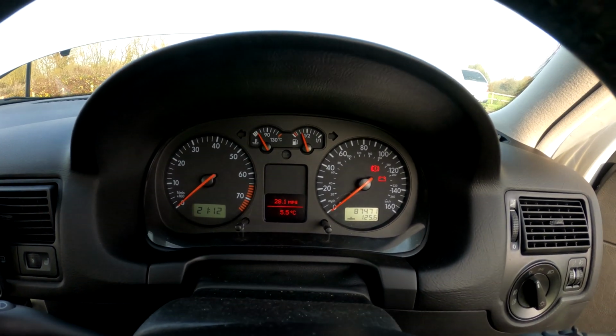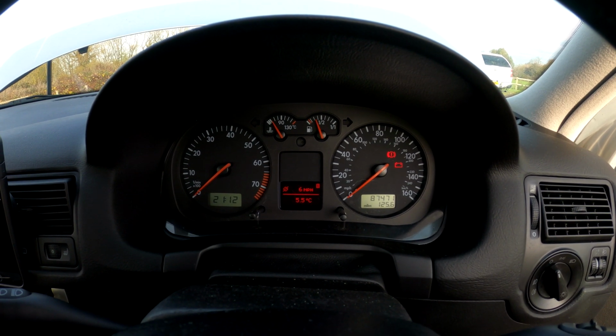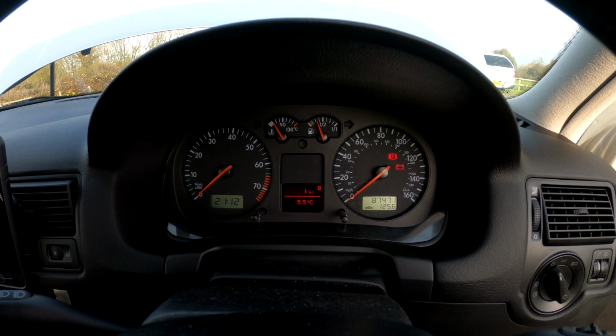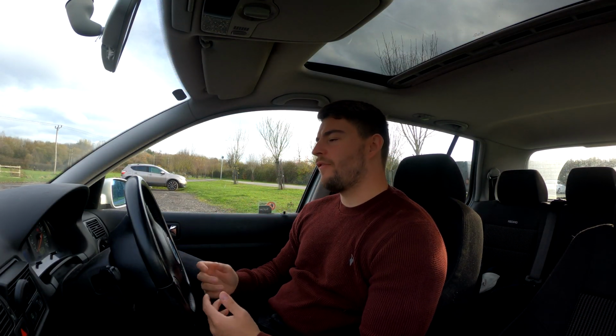In cold weather, it won't work. If it's kind of warm, as in today, it's like 5 degrees. It's not really warm, is what I meant. I don't walk out and instantly freeze. It works fine. So that's another issue to look out for.